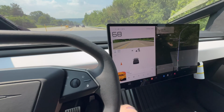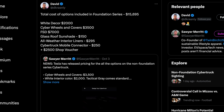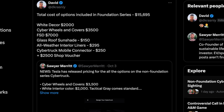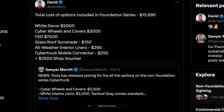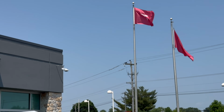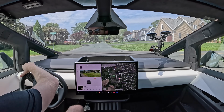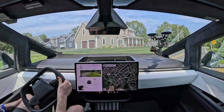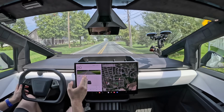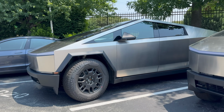And I think someone, I'll put the X post on here, did a nice breakdown of all the different extras and costs and stuff like that. And it's about $15,000 to go with your Foundation Series things over the basic price. So if you're interested in a dual motor Cybertruck for $80,000 or the Cyber Beast for $100,000 and you aren't interested in the Foundation Series add-ons and extras, that is now available for you to buy if you get an email. It's by invitation only currently.